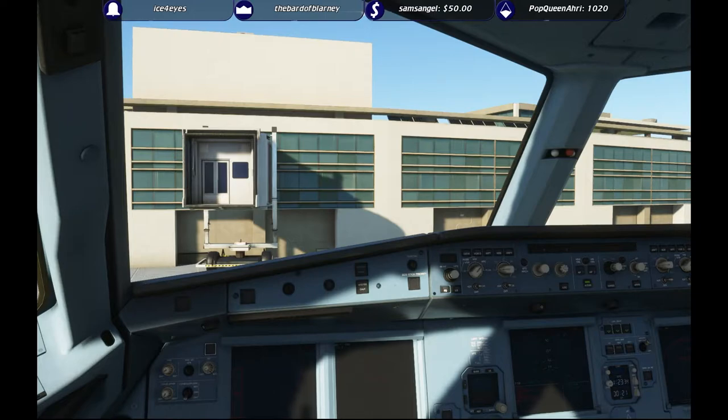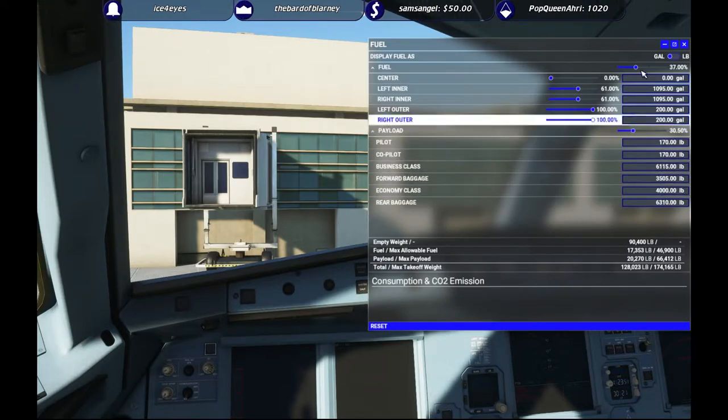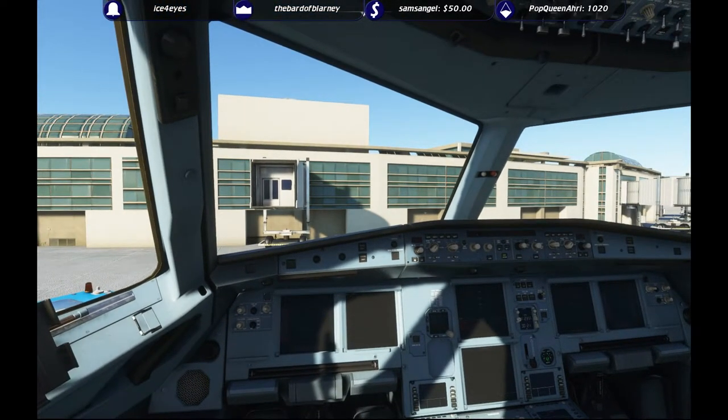What's our load look like? We've got 176 passengers, which, at least on the A320, says shouldn't even be possible. This just does it by weight. Thank you very much for being useless. Okay, we're just going to go with that and say it's close. I have no idea if it actually is close enough, but that's what we're doing.